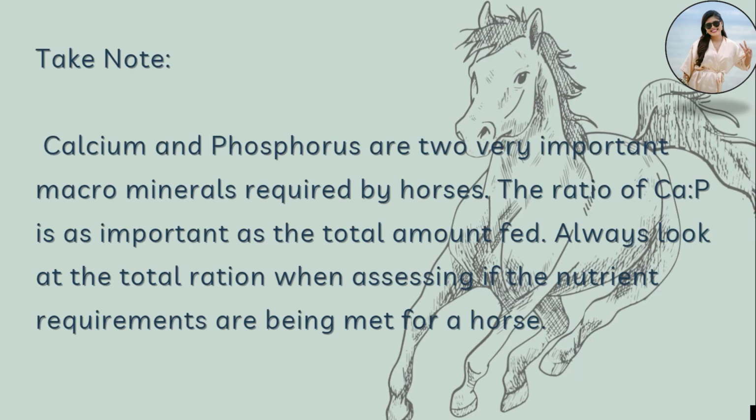In short, calcium and phosphorus are two very important macrominerals required by horses. The ratio of calcium to phosphorus is as important as the total amount fed. Generally, if one feeds a commercial grain with either a grass or legume hay, the calcium to phosphorus ratio should be met. The ratio is less than 1:1 with overfeeding calcium or phosphorus supplements, feeding excess bran, or if the soil has excess phosphorus, resulting in forages with excess phosphorus. Always look at the total ration when assessing if the nutrient requirements are being met for a horse.